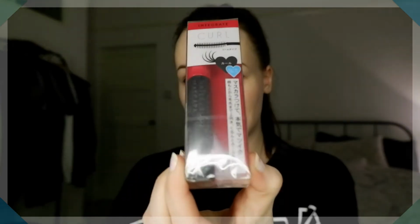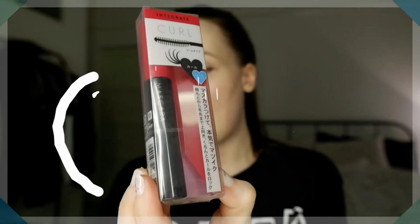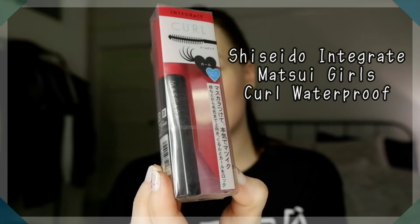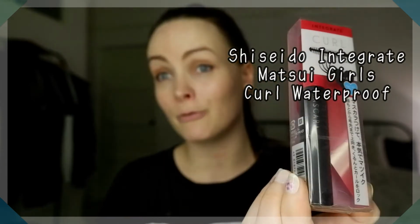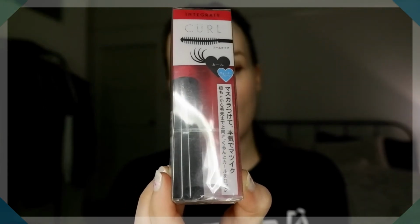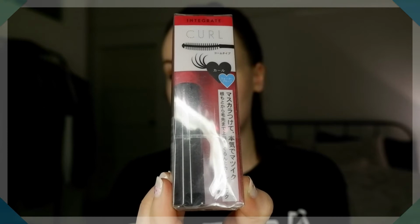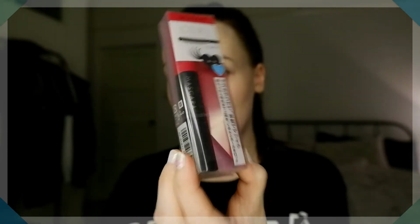Maybe. Now the last mascara that I wanted to try out is a brand that I'm very fond of. I am sorry for the glares because it's very dark in here. Let's see if I can get it off. There you go. It's Shiseido Integrate Maji Girls Curl Waterproof Mascara. Another real mouthful. And I use Shiseido Integrate for my eyebrows, and I've used that for about 5 years now and been very happy with it. This one is both a curl, it's waterproof, and it has a plastic brush. I'm very happy about this purchase. So I have a feeling that this is what I'm gonna like the best, but I like to be surprised.